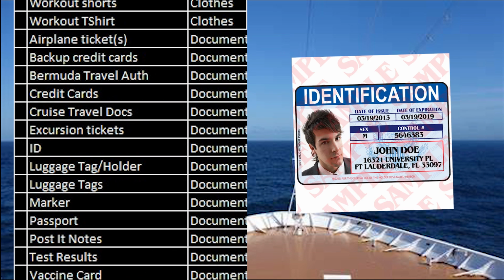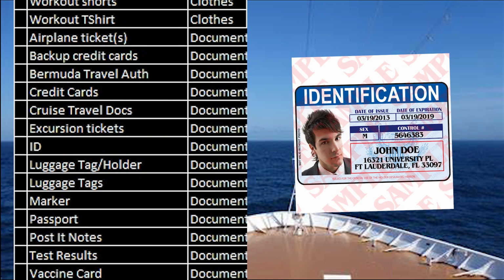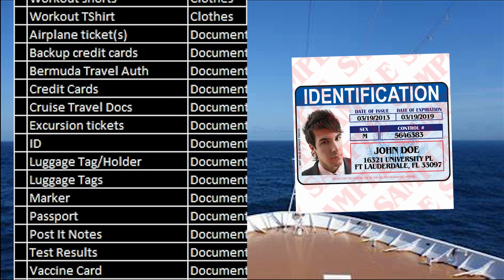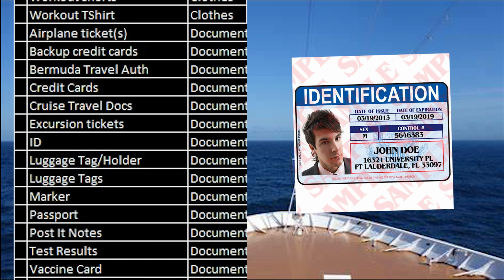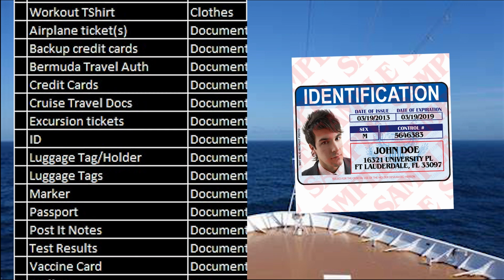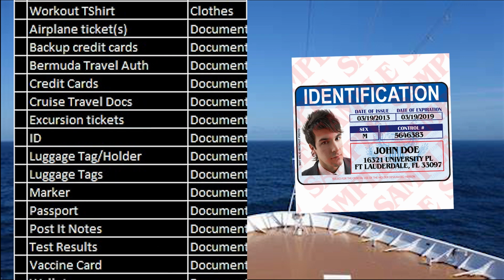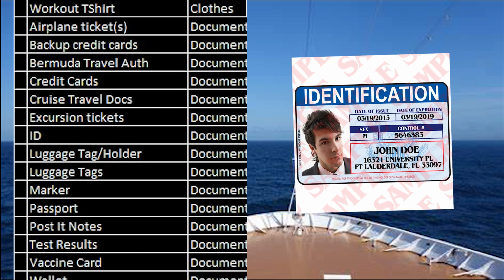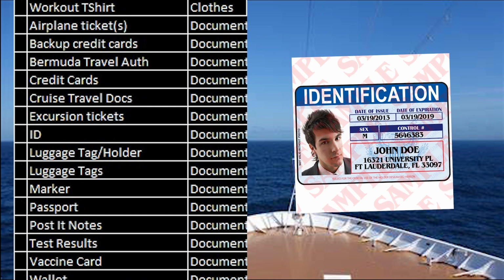ID, self-explanatory. Driver's license, state issued ID. It's good to have the new enhanced ID that you can use for flying, so you don't have to break out your passport for that. But some sort of identification that the cruise ship will accept, depending on where you are going and what you are doing while you are there.